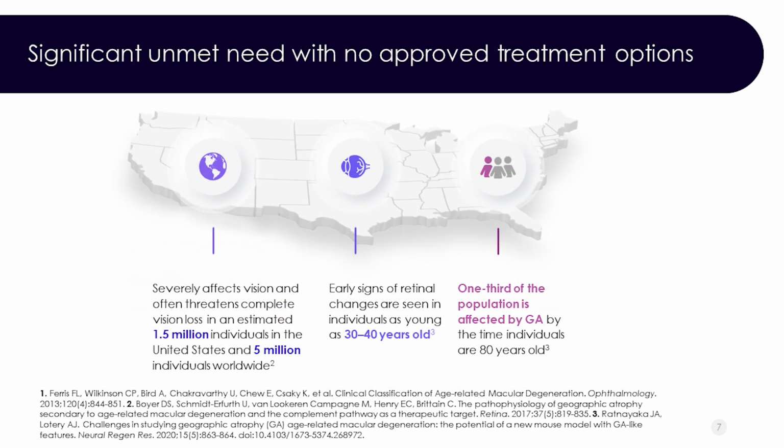If we think about the disease itself, roughly 1.5 million patients here in the United States, 5 million globally. About a third of the total population, by the time they hit 80, will be affected by geographic atrophy. And without a treatment, to date, most of these patients are just spinning, being seen once or twice a year, or they're not even diagnosed. In our market research, we had patients tell us that they were told they had the good AMD. And of course, there is no such thing as the good AMD.